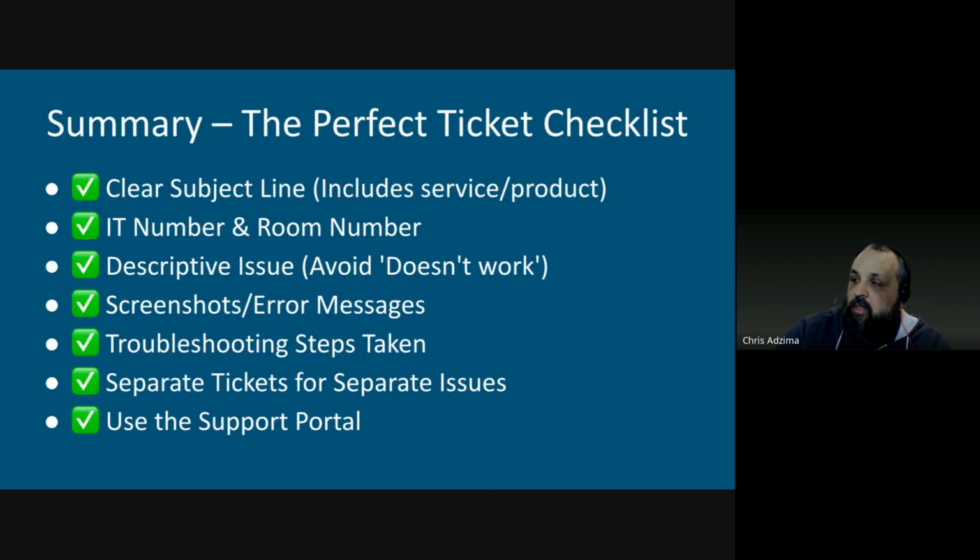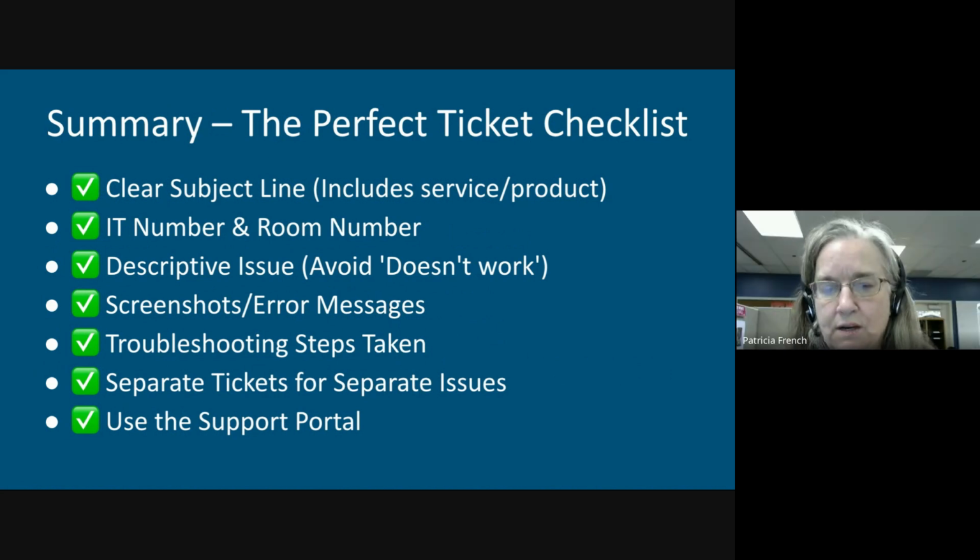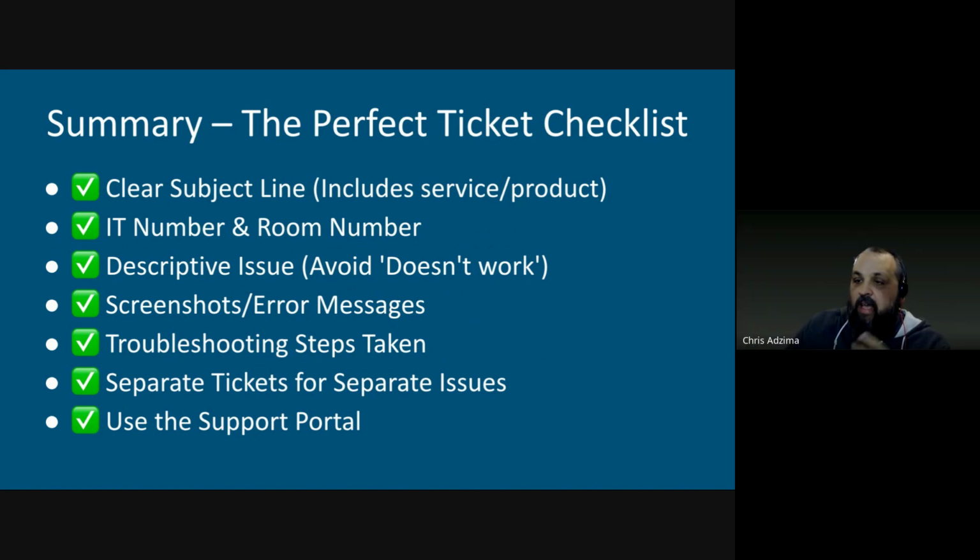Hey, Chris? Yeah. Is it all right to reply via email once I get a response? Absolutely. That's totally fine, because that works just like if you were putting it into the portal itself. It shows up the exact same way. So absolutely able to reply via email. It's that initial submission that allows it to work its way correctly through there.